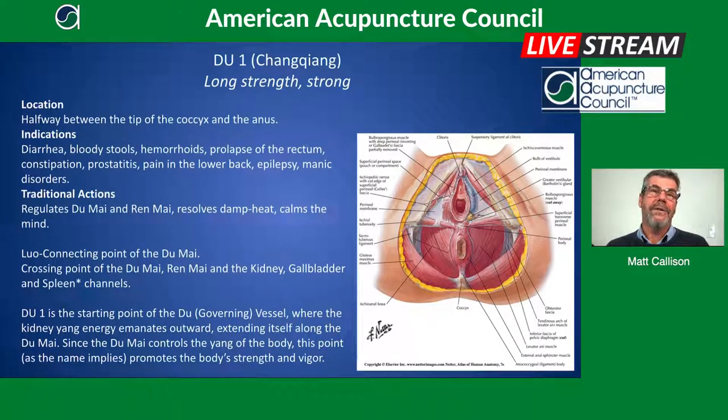Traditional actions, as we know, it's going to regulate the Dumai. It's also going to regulate the Renmai, resolves damp heat, that would be part of the diarrhea and such, and it calms the mind. It is an anchoring point. As we know, it's a low connecting point of the Dumai, and for traditional acupuncturists, low connecting points help to open up the channel. So when there is pain in the channel, we use a low connecting point, and that helps to open up the channel, decreases pain.